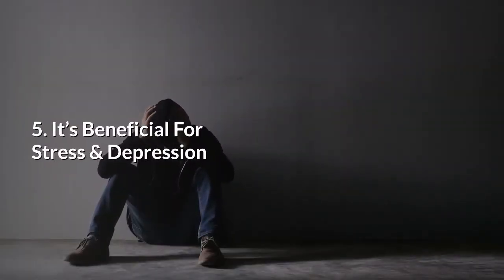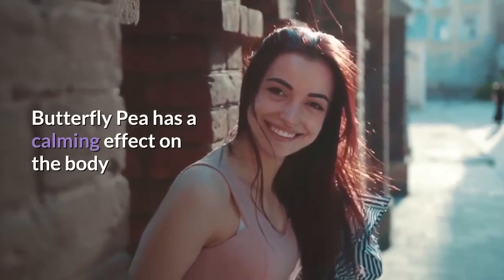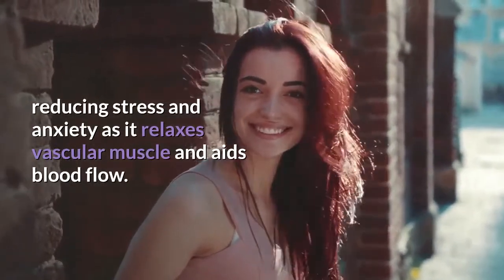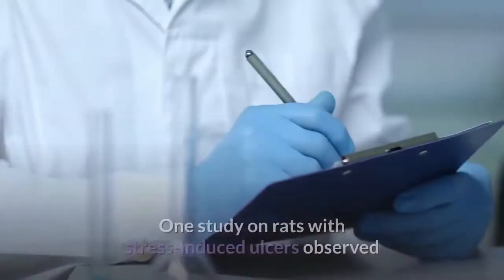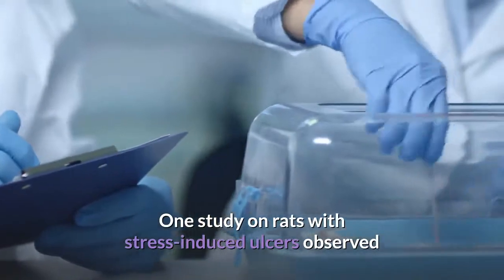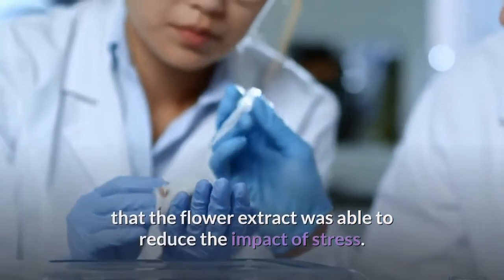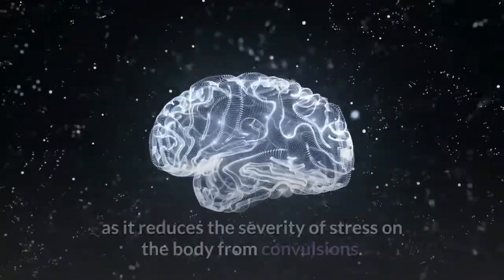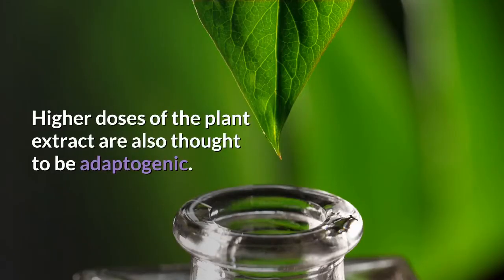5. It's beneficial for stress and depression. Butterfly pea has a calming effect on the body, reducing stress and anxiety as it relaxes vascular muscle and aids blood flow. It can also be used as a moderate antidepressant. One study on rats with stress-induced ulcers observed that the flower extract was able to reduce the impact of stress. Interestingly, it has been proved useful in treating epilepsy as it reduces the severity of stress on the body from convulsions. Higher doses of the plant extract are also thought to be adaptogenic.